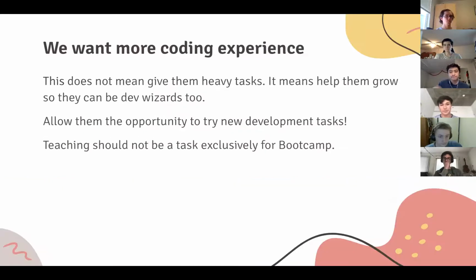Next slide. So the second one is we want more coding experience, right? This also is one that very commonly applies to lots of developers who apply for Impact. This doesn't mean though give them heavy tasks. It means allow them to grow so that they can be developer wizards as well. You can figure out not only what the developer's strengths are, but also the areas that they want to improve. Having variation in the tasks is great for helping developers build the skills and also to keep things interesting.